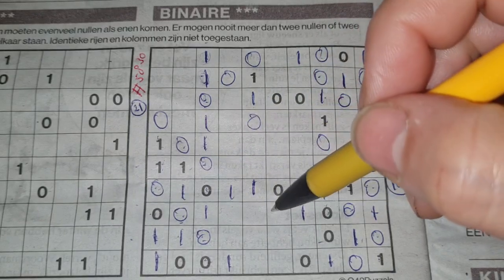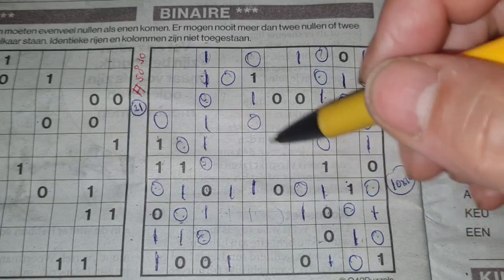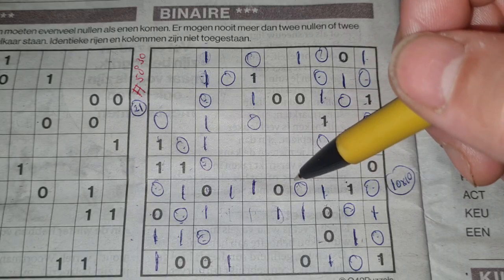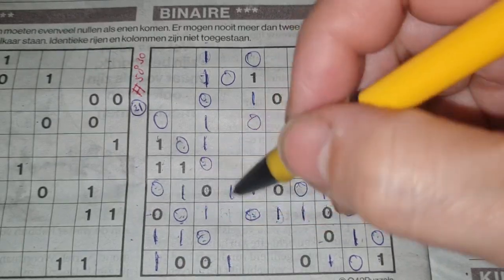If I place number 5 here, then we have 3 1's in a row in this row. Not allowed, one of the rules. So this can be an O, this should be a 1. Double 1, here no, there no. 1, 2, 3, 4, 5 O's. So the rest are 1's.